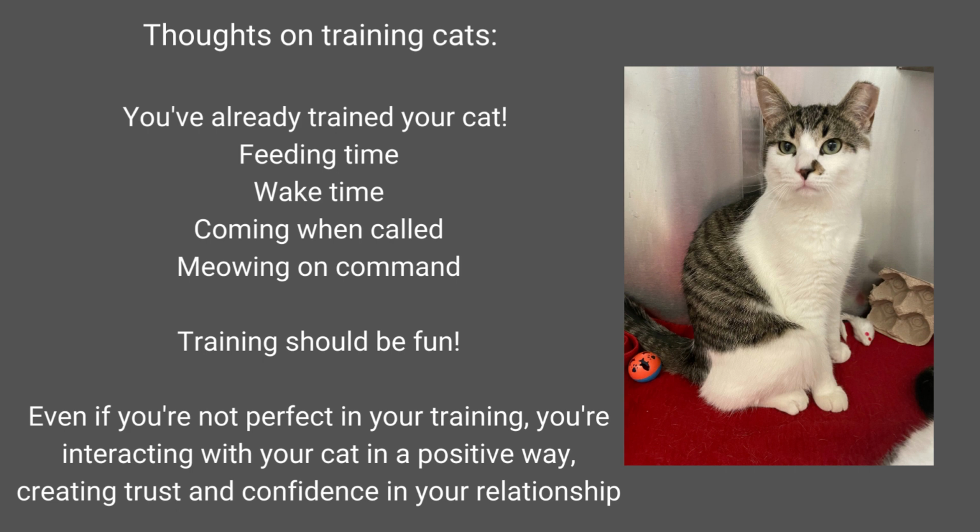If you've got a cat that wakes you up at 5 o'clock in the morning by meowing loudly and jumping on your feet, and you get up and feed them, they have trained you to get up at 5 o'clock in the morning and feed them. Lots of folks have trained their cats to come when called. You come home from work and you call their name and they come running and they get lots of love and attention. That's a training moment. You've trained them to come when called.